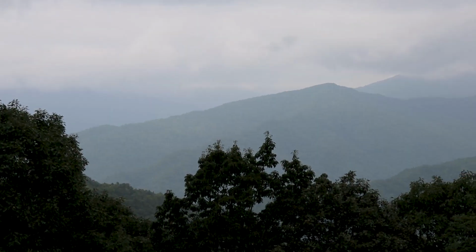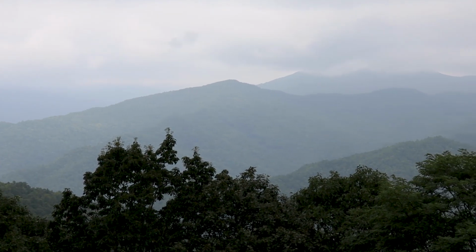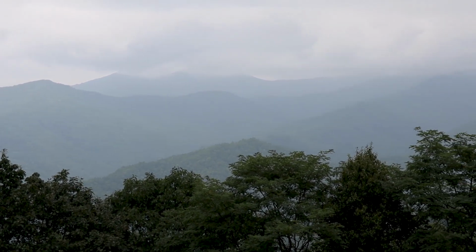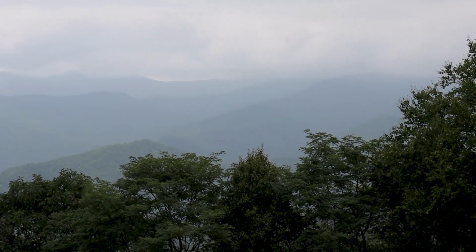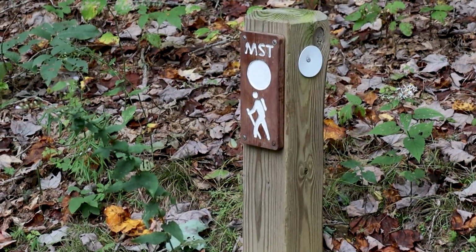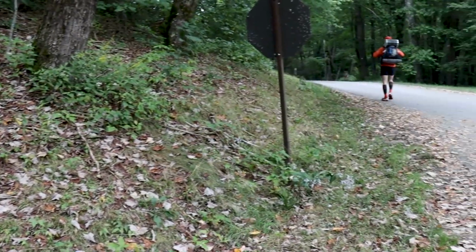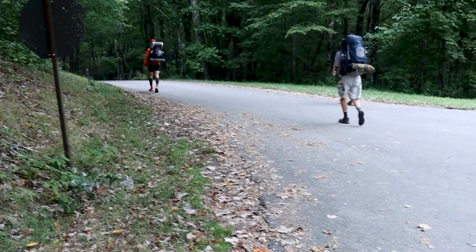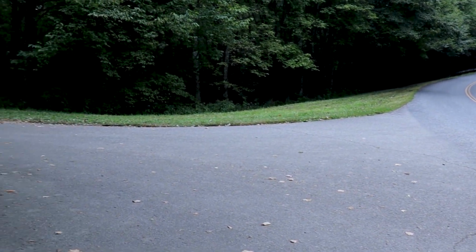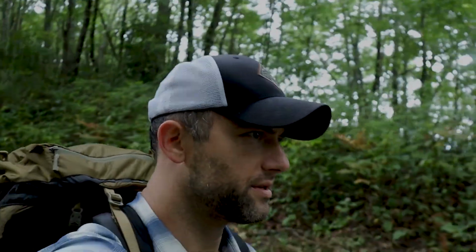All right, made it to Big Witch Overlook, which, oddly enough, looks over Big Witch Gap. So the views still don't disappoint. My kind of road walking. Beautiful. We are finally off of the Blue Ridge Parkway. Just after Big Witch Overlook, there's this forest road. We hang a left, and it's gonna be Forest Service Road and trail for the rest of the day.